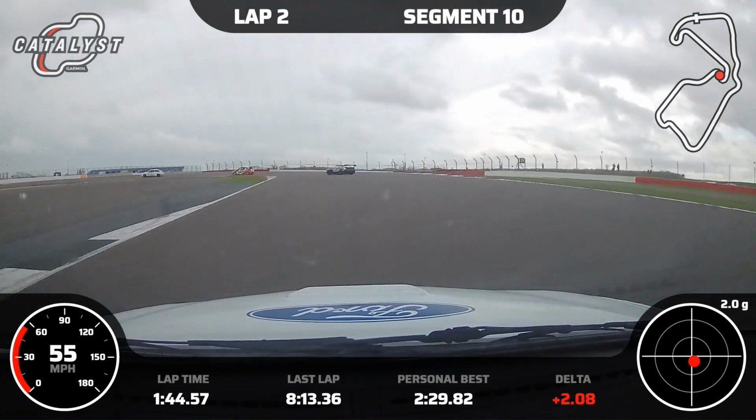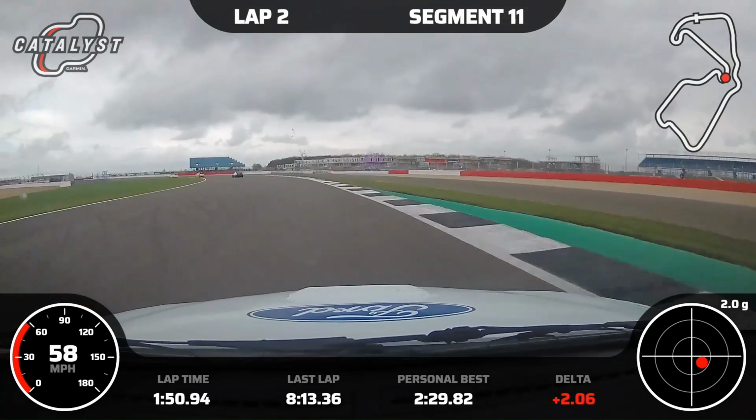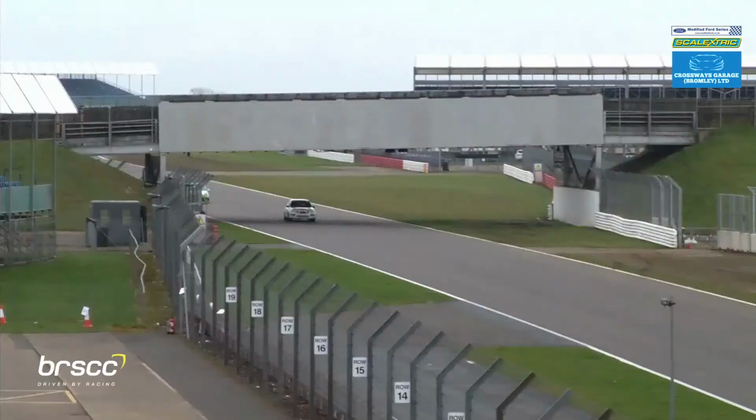Double wave yellows, of course. The handy thing is that he's found the international pit lane entrance, so he's well off the track. Hopefully we won't need to see the safety car, but that will be a little comfort for Rory, whose race and perhaps day has come to a rather abrupt and expensive end.